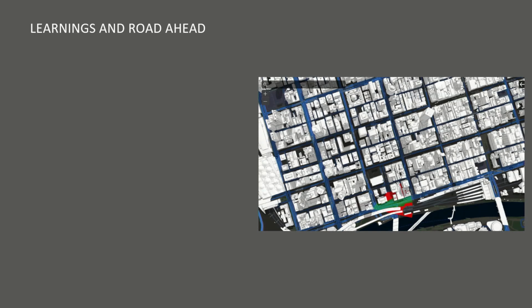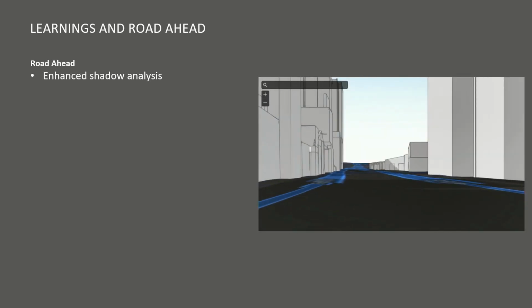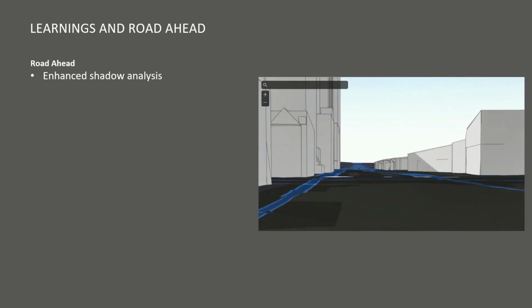But it doesn't end here. There are still a lot more exciting functions and tools to explore and introduce into our 3D solution. And some of those include enhanced shadow analysis. There is a lot of potential to further enhance what's possible through the analysis of overshadowing within the interface, including isolating the shadows for a single building and on-the-fly cumulative shadow determination.